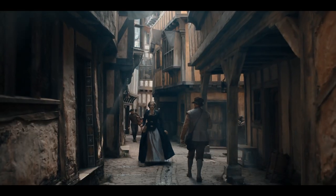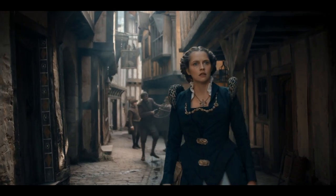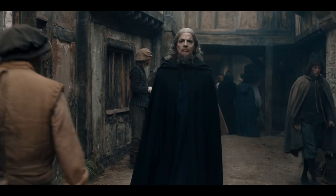I've never seen anything like what I've seen this season with our set. It makes you act in a certain way. You're transported, and you don't question it. The London streets, that's breathtaking. The set is just incredible. I say to people, you won't believe the set I'm on.